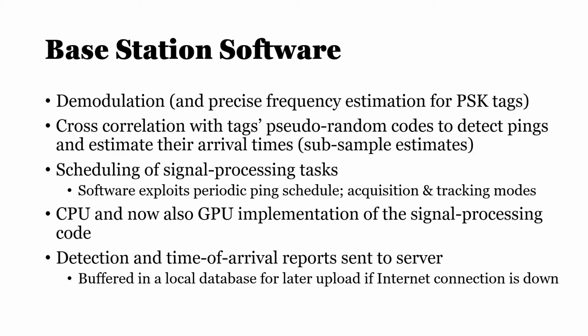Software in Atlas base stations demodulates the RF signals and also performs precise frequency estimation for phase shift keying tags. It cross-correlates the RF signal with the tag's pseudo-random code to detect pings and to estimate their arrival times. These are subsample estimates. It schedules the signal processing tasks. They are executed either on a CPU or on a GPU if there is one. And the base station software also sends these reports to the server, usually in real time, but if the internet connection is down, it queues them in a local database and uploads them later.